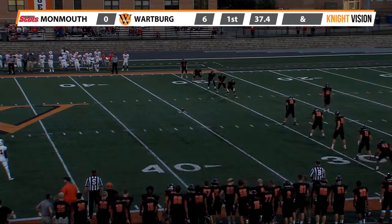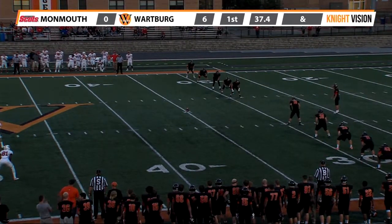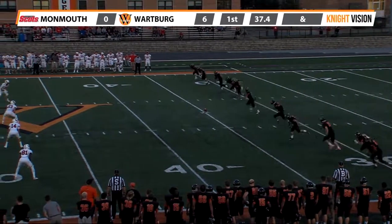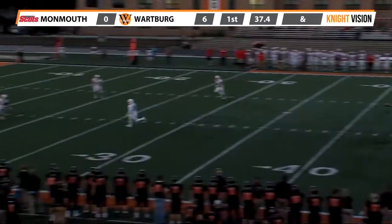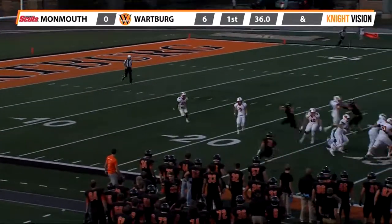I can think of Iowa versus Wisconsin back in 2010 when Wisconsin won 31-30, and it was because Iowa missed an extra point on their first touchdown of the game. So hopefully a similar thing doesn't happen tonight. Hopefully the Knights can open this thing up a little more before it's all said and done.